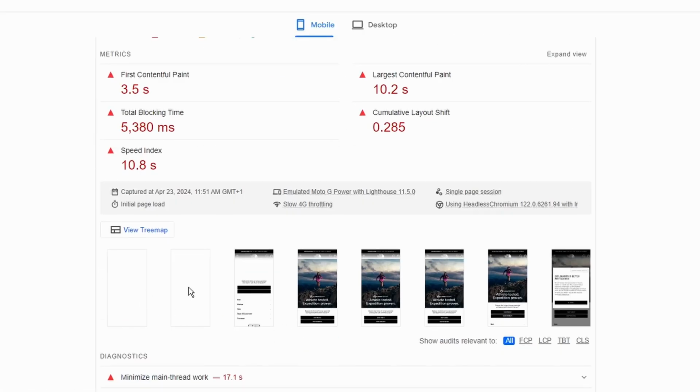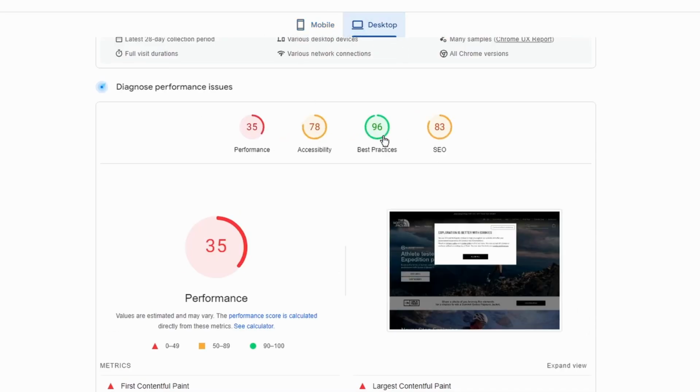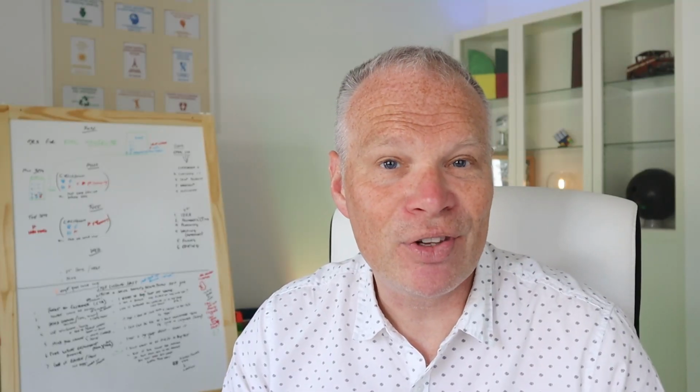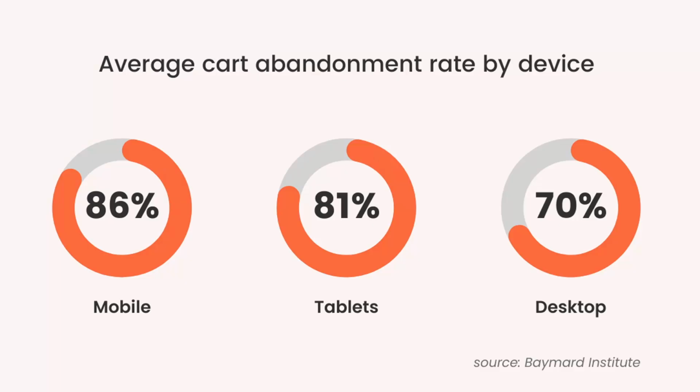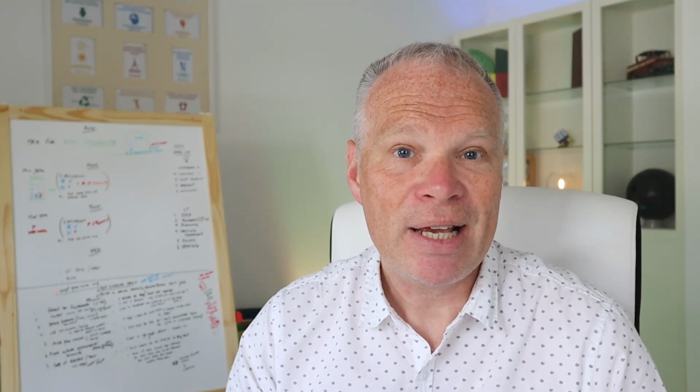So make sure that you run some checks every so often, and you can do that through page speed, you can do that through several tools that Google provides. Most people, when they're using a cart, if it takes 3 minutes for the website to load, they're just going to say they're not going to bother, they're going to abandon their cart. And that's why a lot of people lose sales, because their website is just too slow at loading.